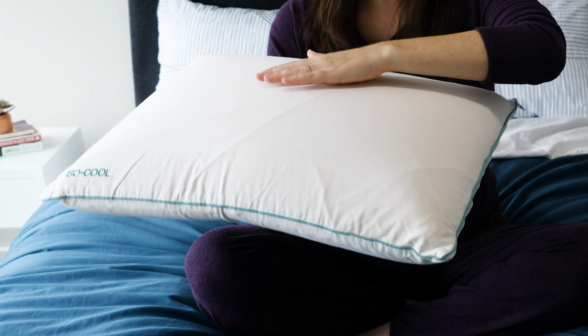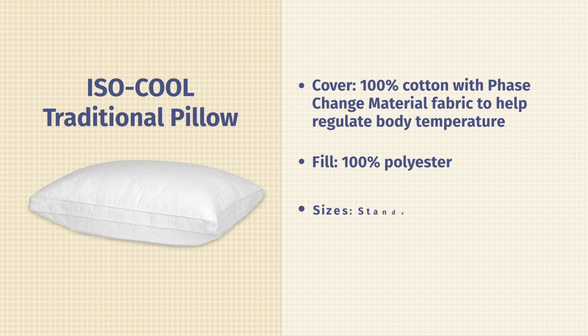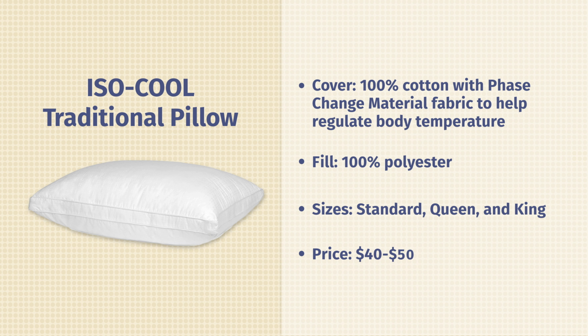It's a perfect amount of plush feel to it and not too tall. So stomach sleepers, I think you guys are gonna love this one. Oh, and of course it's like 40 or 50 bucks, which is totally affordable.